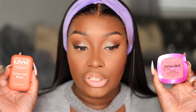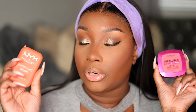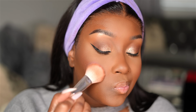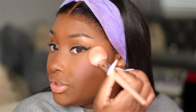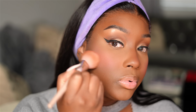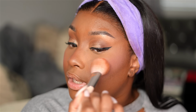I'm gonna be using two blushes, this L'Oreal Infallible blush in Confident Pink, as well as this NYX Butter blush in the shade Hada Butter. This is gonna create the perfect pinky coral shade. I'm first gonna apply Confident Pink, and we're just gonna put that over top the cream blush that we used. As you can see, it's pretty pigmented. I barely went into the blush. And then I'm gonna put Hada Butter on top. It's so pretty. Do not be afraid to mix blushes to get a really pretty shade for your skin tone.